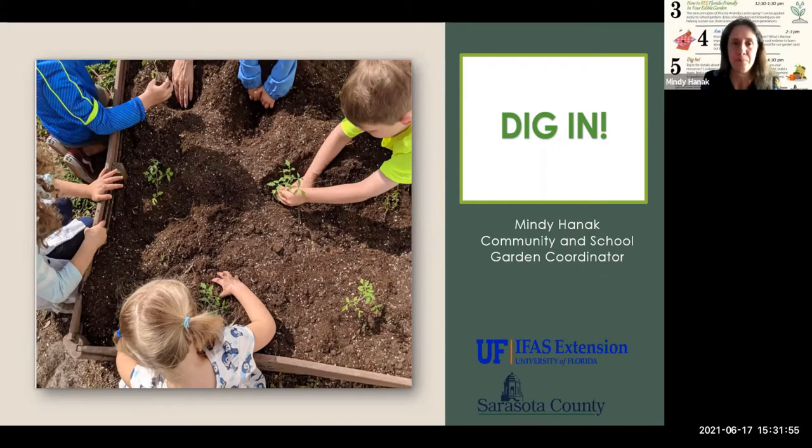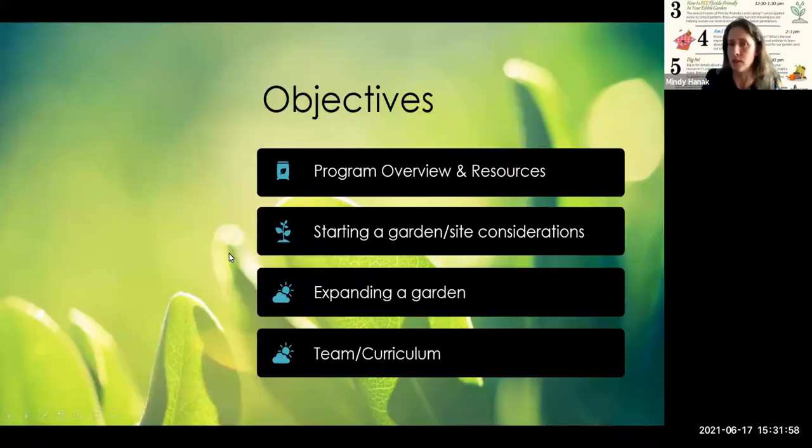So let's see here. Our objective is basically, I'd like to explain to you a little bit of how our program works in Sarasota. And I do understand that our program may operate differently than it does in other areas of the state. But we do have some folks that are local and would like to know the timing and what resources are available. And then things to consider if you're starting a garden. So those site considerations, considerations on whether or not you're ready to expand your garden. And then also who should be on your team, where do you go to find curriculum, that type of thing.